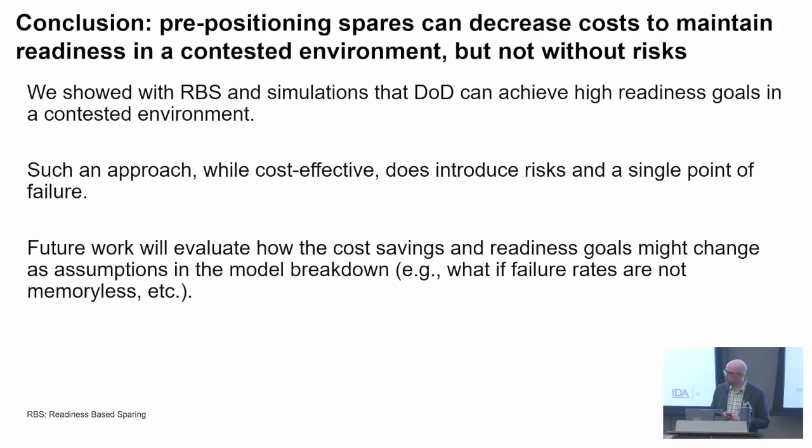All right, so in conclusion, we've showed today that you can use RBS and discrete event simulations to ensure that your weapon system is meeting high readiness goals in a contested environment. We showed that this idea of pre-positioning spares is cost effective, but it does bring with it some risk, right? It means that combatant units rely on that timely resupply to meet the readiness goals.